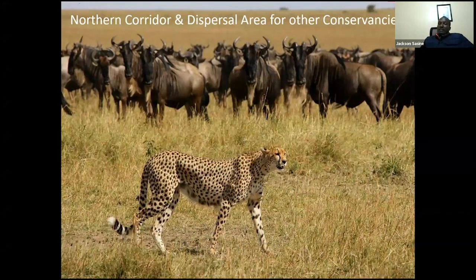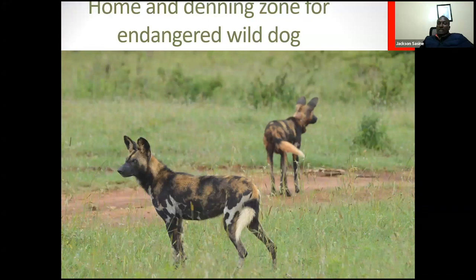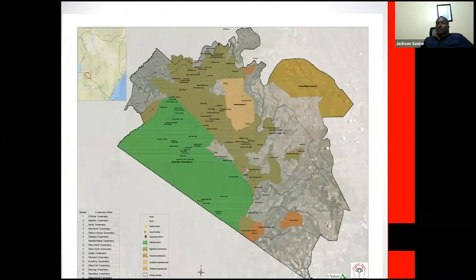Pardamat Conservation Area is also a northern corridor. When I take you back to the Maasai ecosystem map, when you look at Pardamat Conservation Area, it is very centrally located between the southern and the northern conservancies. And therefore, it's very important for that area to be secured.